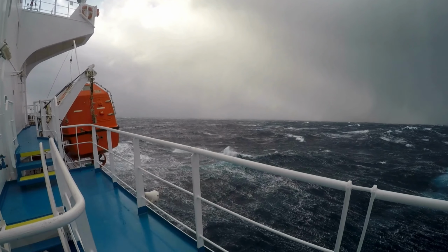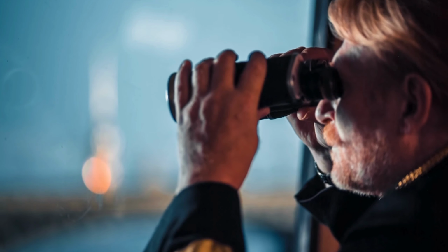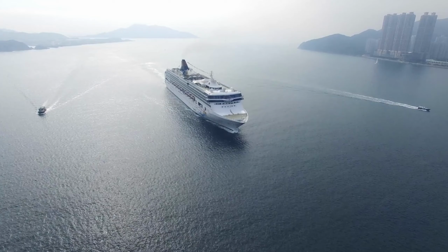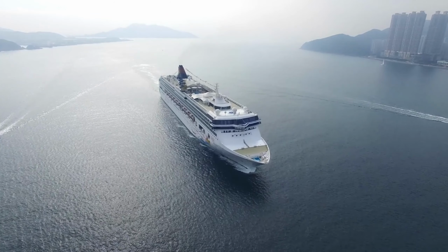When bad weather is detected along a planned route, a decision must be made. Should the ship stay on course, or should it be rerouted? This decision isn't taken lightly. It involves the captain, the ship's officers, and the cruise line's headquarters. The captain is ultimately responsible for the safety of everyone on board, but he or she relies heavily on the advice of the navigation team, meteorologists, and their operations center. Together, they assess the severity of the weather and potential risks and the feasibility of alternative routes.